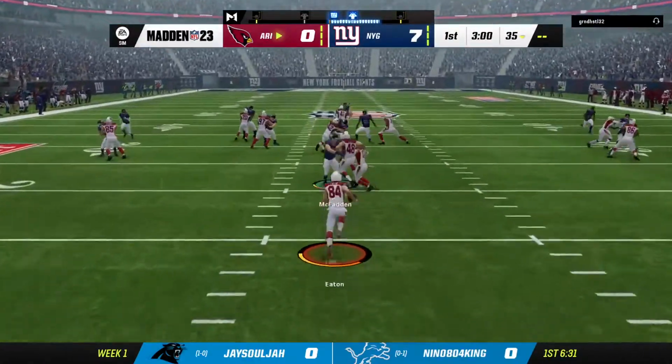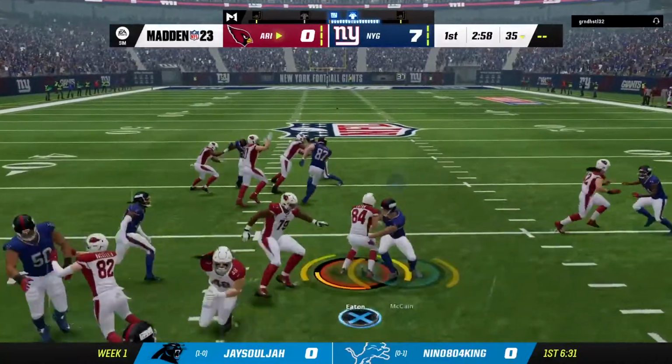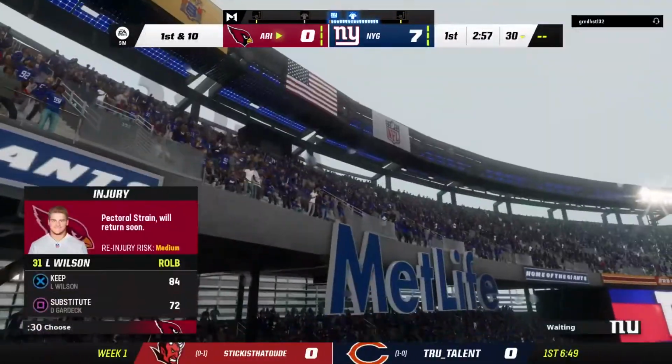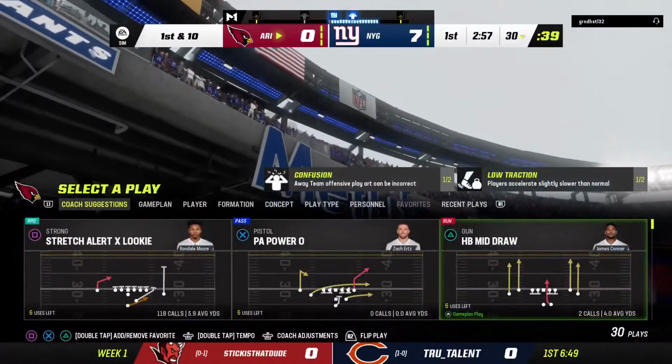Taken in at the 3. And a nice return sets him up pretty good here right at the 30-yard line.